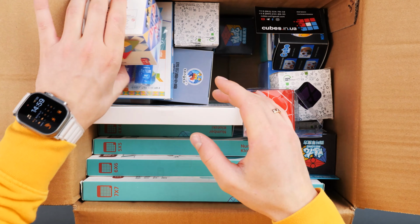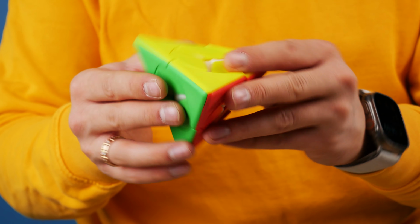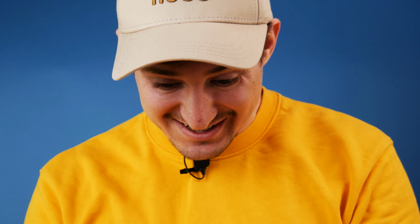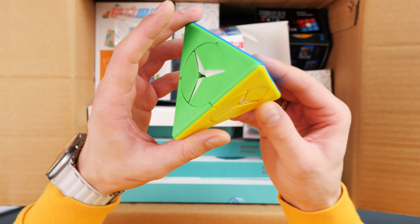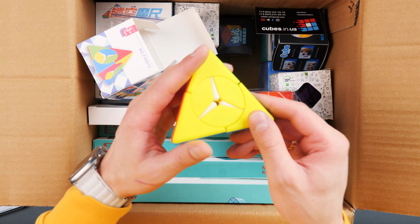Well, now let's move on to the interesting puzzles. Okay, what do we have here? There is such a monster inside. Hello. It looks... It doesn't look as difficult as I imagined, because when I turned it, here everything is moving. I will definitely try to solve this puzzle. I have no idea what it is called. Oh, Windmill pyramid. Basically everything is simple.